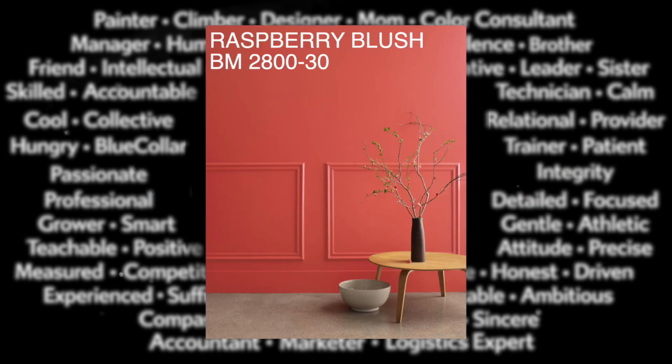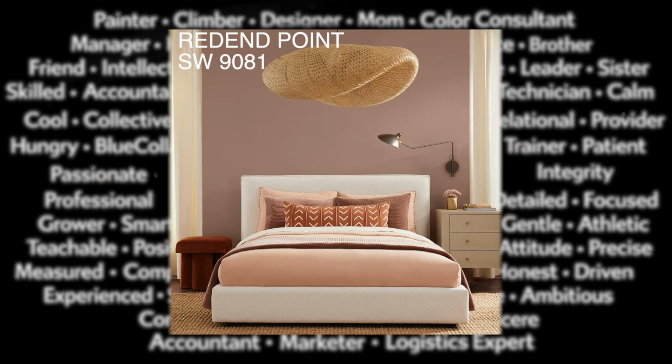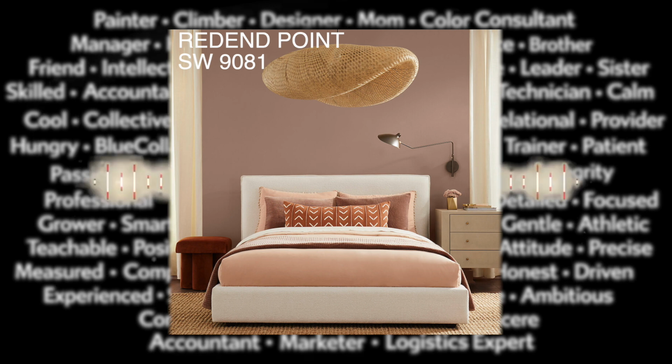Raspberry Blush was their color of the year from Ben Moore and has definitely a red undertone to it. The other one, from Sherwin-Williams, they just announced, is Redend Point. We're going to get these up on the screen for those of you watching the video. Redend Point also has a red undertone to it. That's SW 9081. I've got it here on my phone.